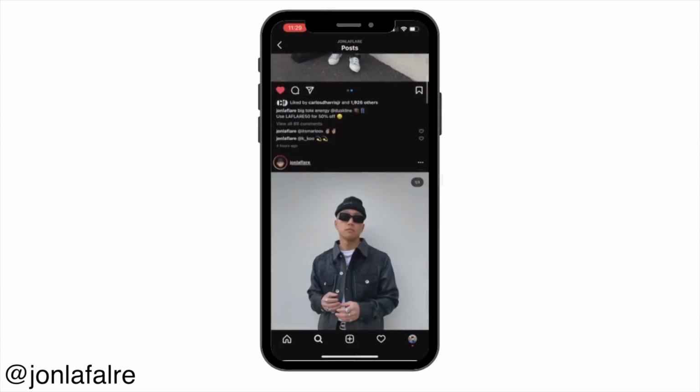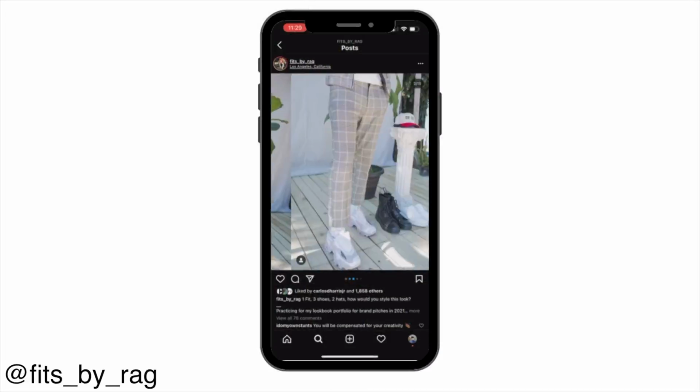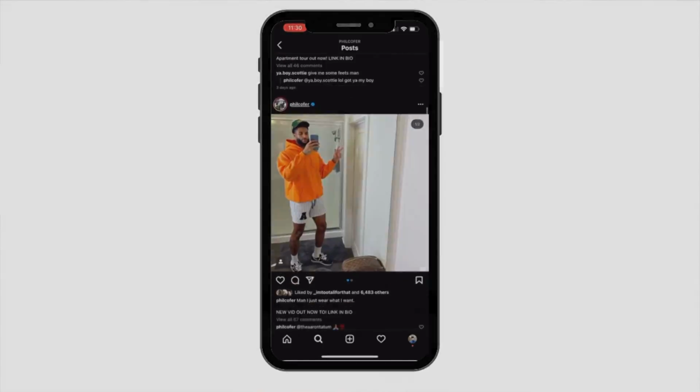Now, also, with going onto Instagram and getting inspiration, I want you to find 5 fashion influencers on Instagram that you would want to take inspiration from. The 5 influencers that I have are Cash K, John LaFleur, Za Light, if I'm not saying that right, Fits by Rag, and Phil Kofer, if I'm saying all of those names right. I'm sorry if I butchered anybody's name.